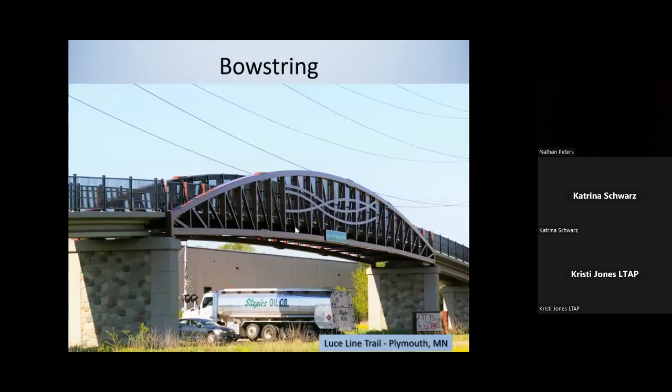Here's a bowstring. A nice aesthetic to that bowstring, gives a little bit more natural curvature to the actual truss itself. We definitely supply a lot of these bowstring styles in addition to the Pratt. Again, a pretty common style, but typically cost-wise, it's going to be a little bit more in a bowstring than what you would see with a Pratt truss. But again, not necessarily cost prohibitive by any means. It comes down to what type of aesthetic you're really trying to capture for that project.